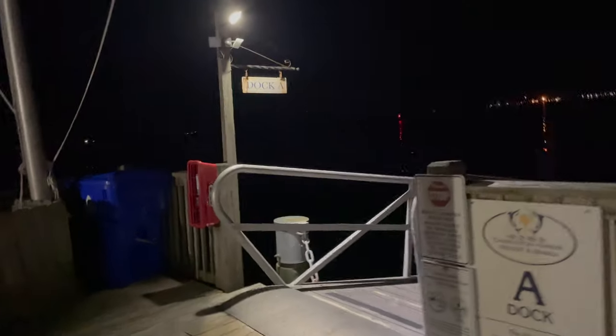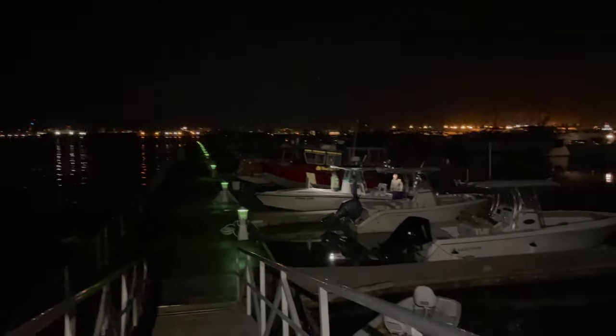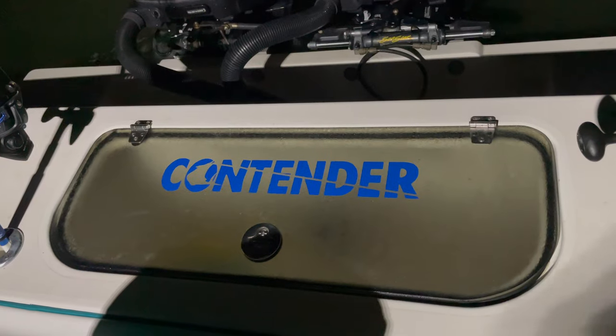All right, we're just getting down to Dock A. That's where his boat is. It's actually that one with the light on. Yeah, pumped, excited, motivated.